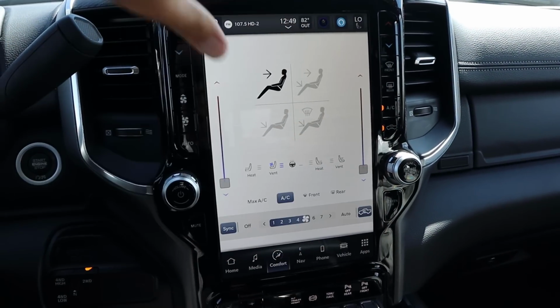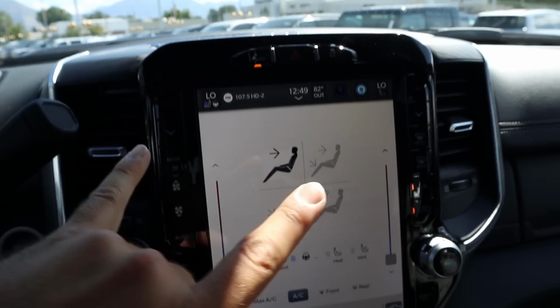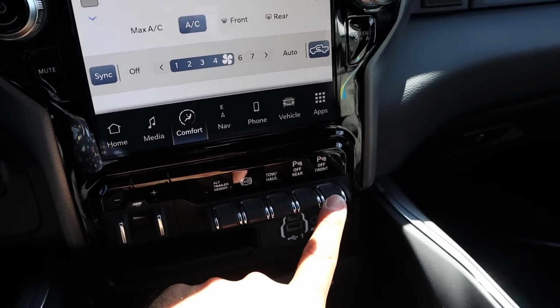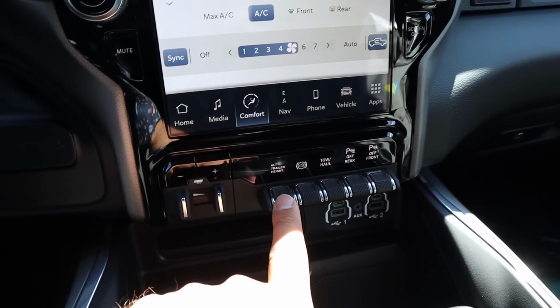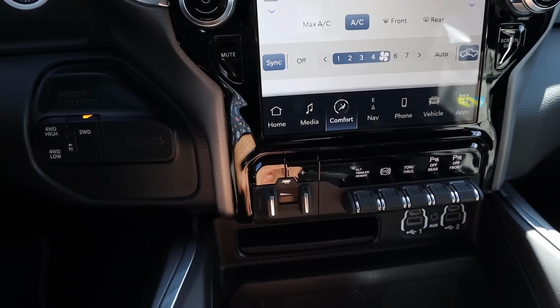And then as for the whole infotainment screen, first off on the outside, you'll notice we've got lane departure at the top with stability control. Analog climate controls on the outside, radio controls as well. And then at the bottom, you've got stuff for your parking sensors, your tow haul mode, diesel exhaust brake, alternate trailer height, because this one has the rear air, and then your trailer brake controls.